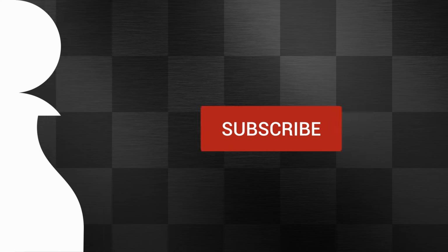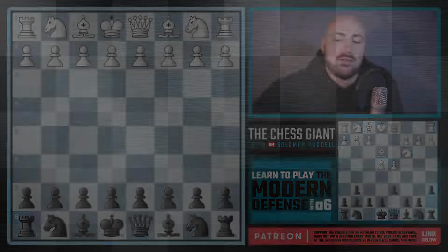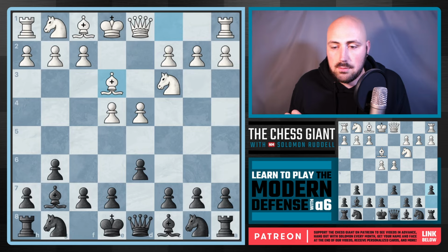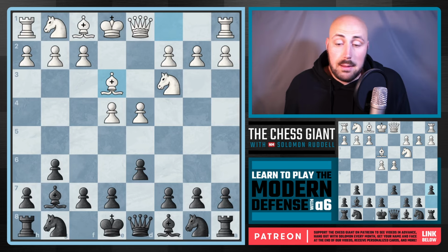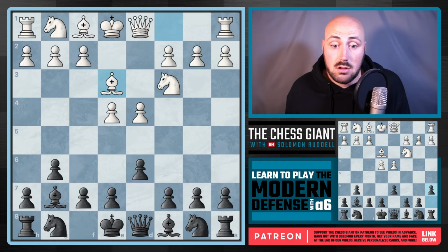We're looking at the modern defense, or a start off into the Hippo, in which case white goes into a 150 attack. We have this move e4, g6, bishop g7, and now d6. Now we see this move of bishop e3. I see this move all the time, and I know that a lot of Hippo players have a hard time with this. Now, I'm not saying abandon the Hippo. If you want to play the Hippo against this, that's great. I've played the Hippo against this all the time.